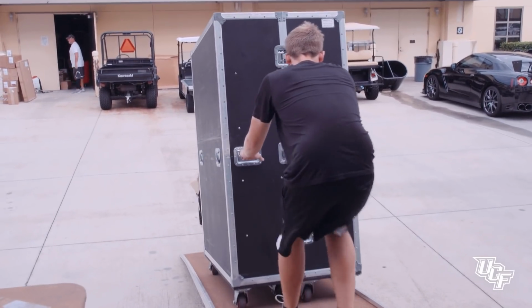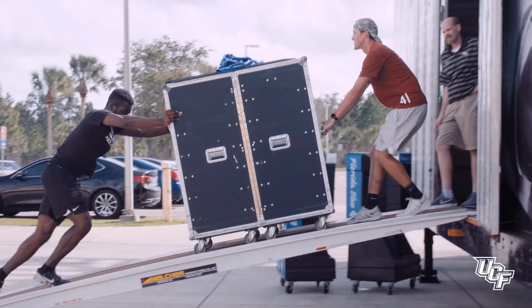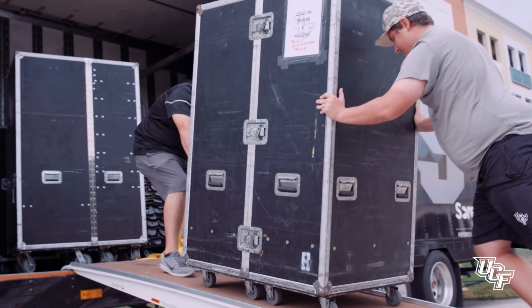When I talk to people that just really have no idea what we do as a profession, I tell them basically, if you know what a roadie does for a rock band or a ballet or a play, then that's what we do for athletics. You know, we're packing up semis and moving to the next location. We're moving costumes and everything else for an entertainment business.